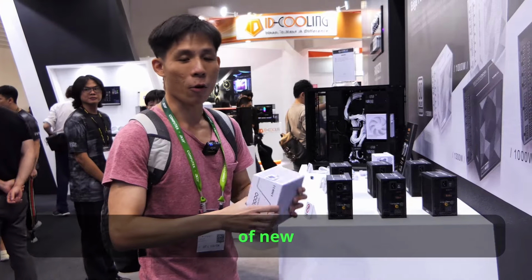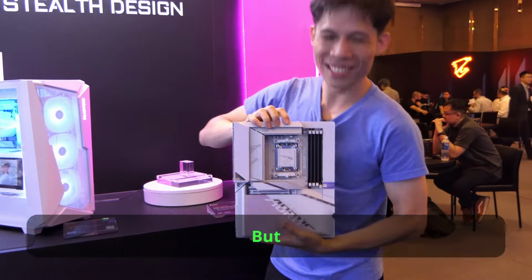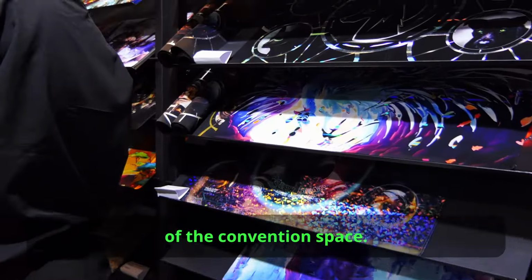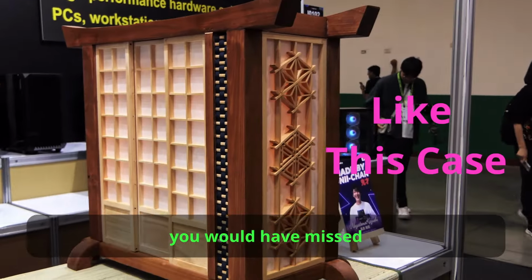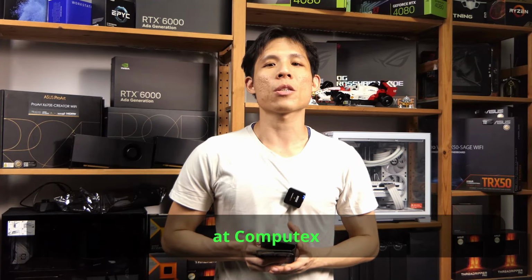There were a lot of new power supplies, cases, and motherboards at Computex 2024, but there was also a lot of cool tech along the sides of the convention space. If you did not walk that area, you would have missed those. So here are some of the cool tech Arjun and I came across at Computex 2024.